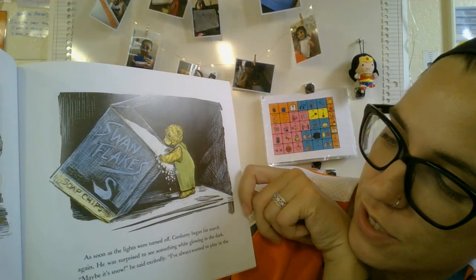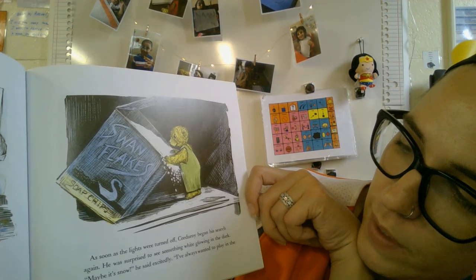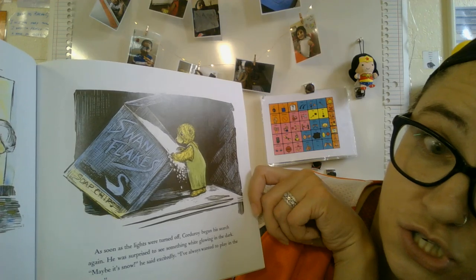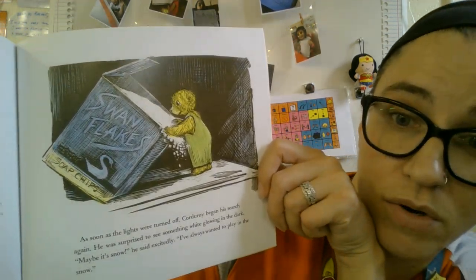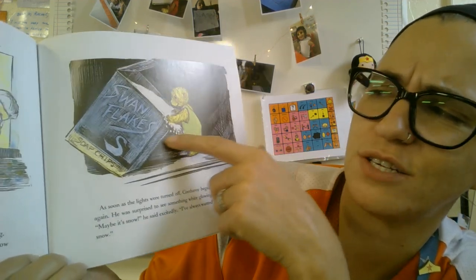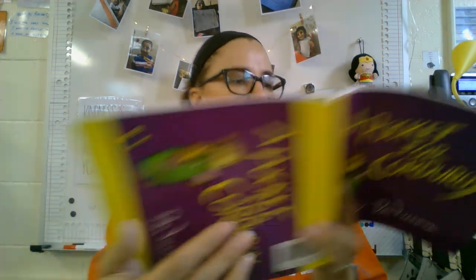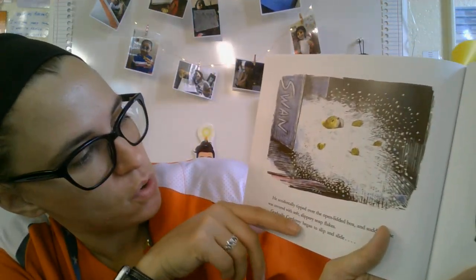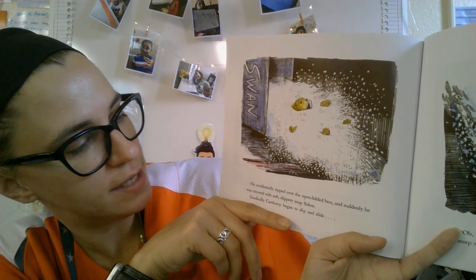As soon as the lights were turned off, Corduroy began his search again. He was surprised to see something white glowing in the dark. "Maybe it's snow," he said excitedly. "I've always wanted to play in the snow." I don't think it's snow. We don't usually put snow into boxes. Let's see what it is. He accidentally tipped over the open-lidded box and suddenly he was covered with soft, slippery soap flakes.